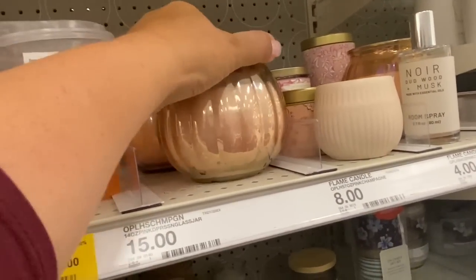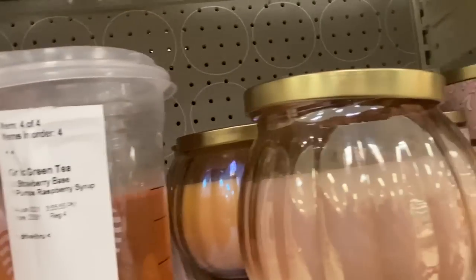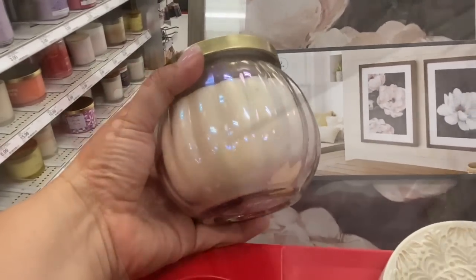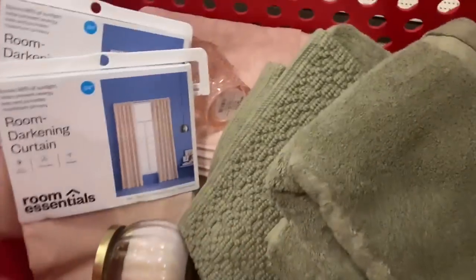I came down the candle aisle with one thing in mind. This Opal House candle always catches my eye. It comes in a few different colors, and I love the elegance of the iridescent jar. Plus, the gold lid makes it the perfect accent piece to place on the vanity.